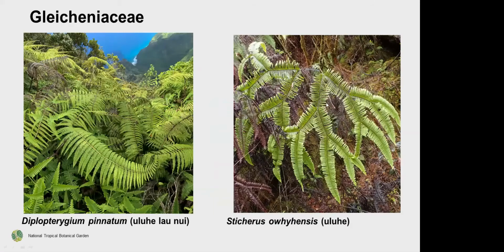Here we have the Staghorn, which is endemic. Diplopterygium pinnatum is an indigenous one. So when I say endemic, I'm meaning that it's restricted to the Hawaiian Islands, or if I say a single island endemic, I'm referencing that it only grows on one island and nowhere else in the world.